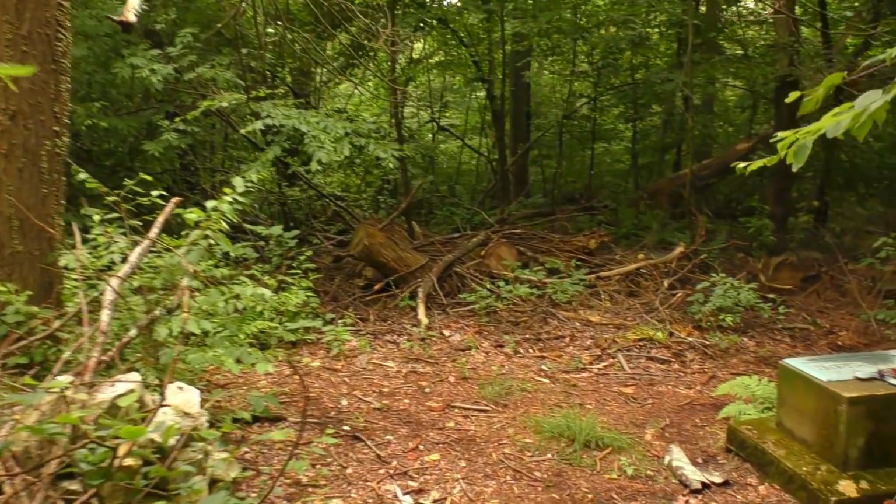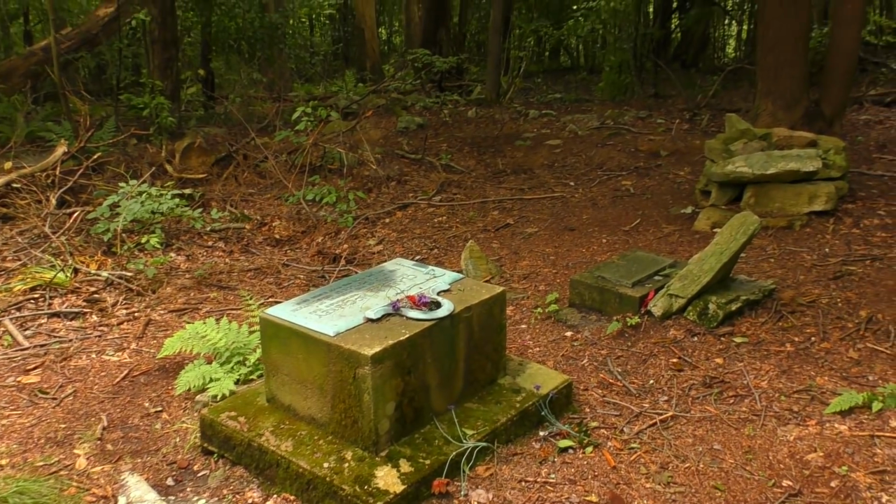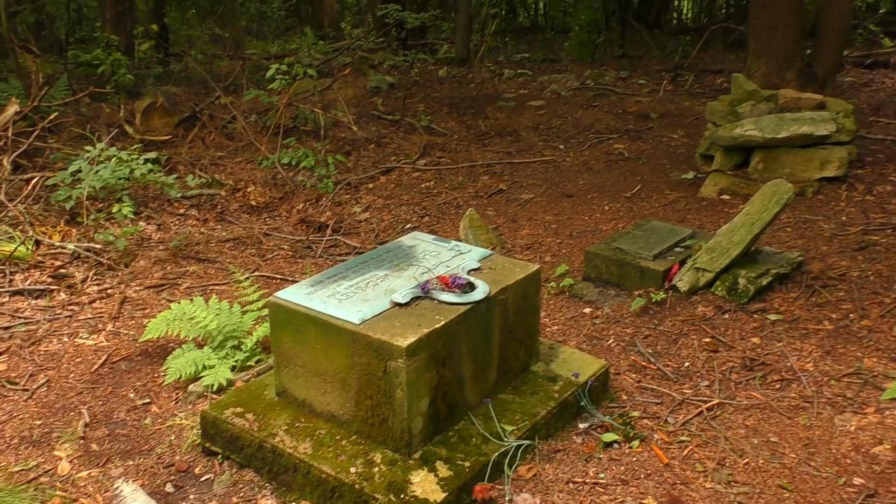So we have arrived. Yes, there are people buried at the top of this mountain. All right, so we will take a closer look at these graves in a moment, but I just need to sit down and cool off a little bit. Like I said, it's not terribly hot, but it gets so muggy. There's actually a cool breeze blowing up here, but my glasses get all fogged up.